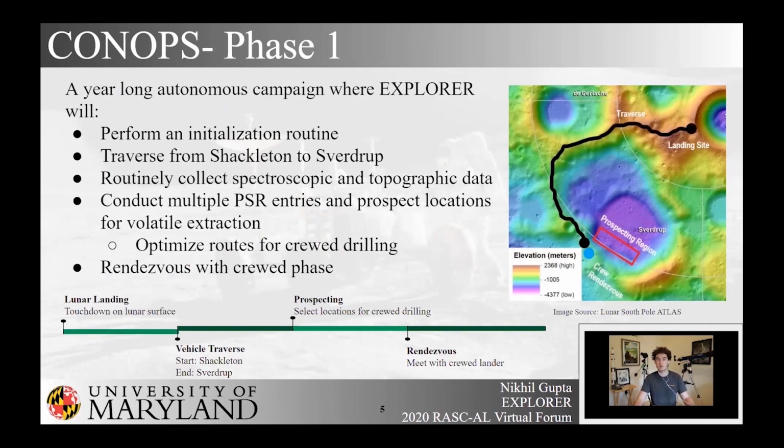Explorer will then conduct a series of PSR entries to map volatile distributions accessible during the crewed mission. Optimal routes to scientific sites will be planned. Lastly, the rover will remain outside the crewed landing ellipse before rendezvous with the lander.